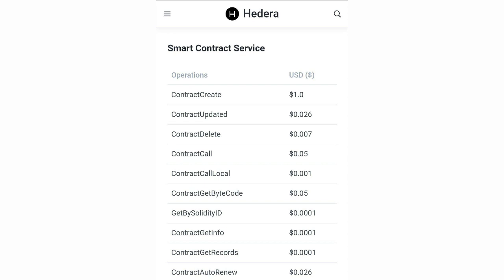Updates to the smart contract service has led to significant changes to fees. Most notably, it costs as little as $1 to create a smart contract and $0.026 to update smart contracts. These impressive price schemes are further accentuated, especially when compared to the Ethereum smart contract service.